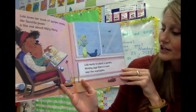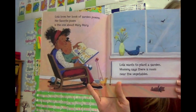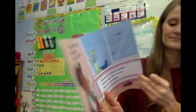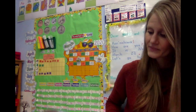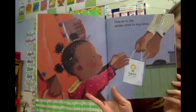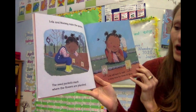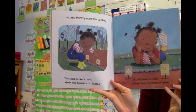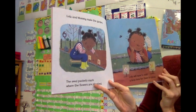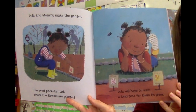Lola wants to plant a garden. Mommy says there is room near the vegetables. They go to the garden store to buy seeds. Lola and Mommy make the garden. The seed packets mark where the flowers are planted. Lola will have to wait a long time for them to grow.